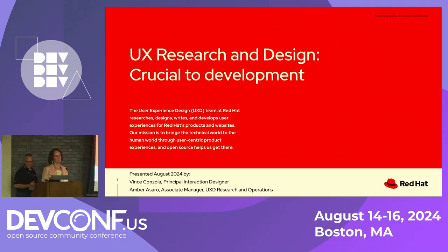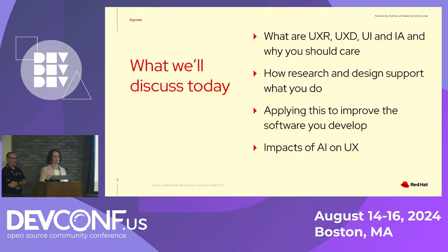And so today we're here to talk to you about why research and design is a crucial aspect of development. And we plan to have you understand, in case you don't already, why we don't use UX and UI interchangeably, the distinction there and the relationship, how we support what you do when you're developing wonderful things, how you can apply it to what you do every day. And then, of course, because it's necessary everywhere these days, to discuss briefly the impacts of AI on user experience.